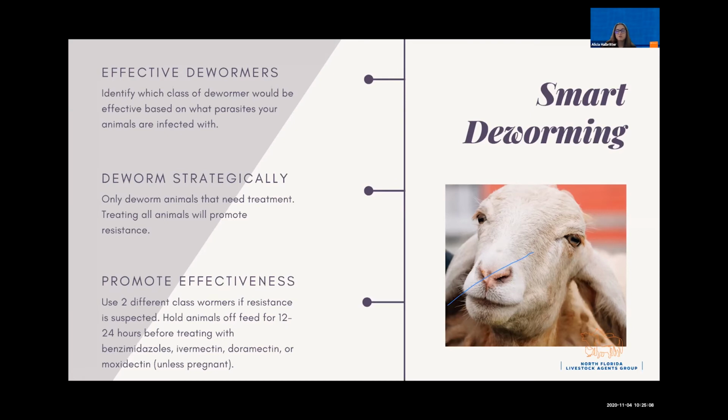We don't want to do this with any of our pregnant does or ewes. We want to make sure that they are, especially in late gestation, we don't want to hold them off of feed. So make sure you're only doing this with dry does, dry ewes, or bucks and rams. And particularly that's only beneficial for a few of our products, like the benzimidazoles, ivermectin, moxidectin, or doramectin.